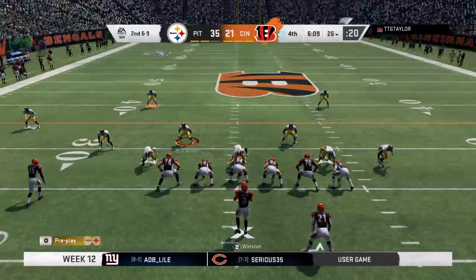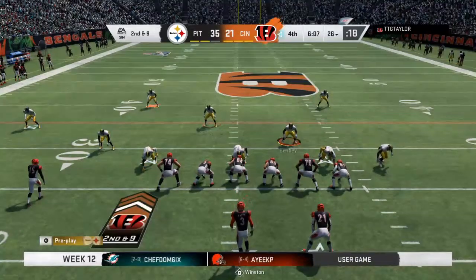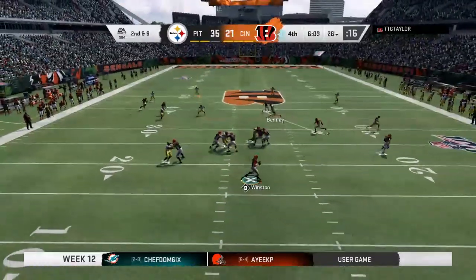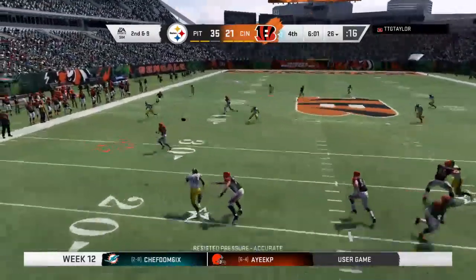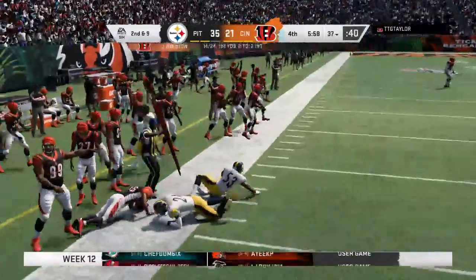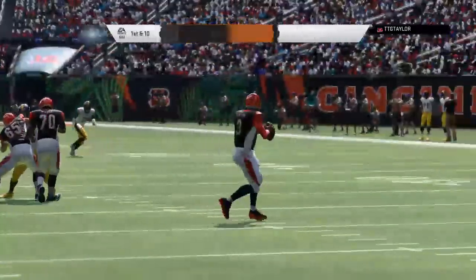Here's 2nd and 9, just a yard on that last run. Go. Now Winston. It's caught. Lockett. It's a Bengal first down, a pickup of 11.